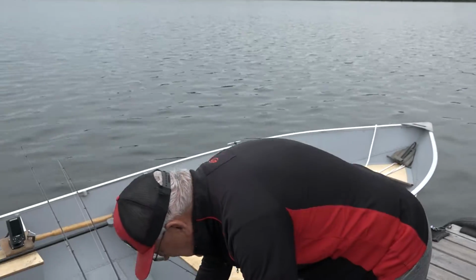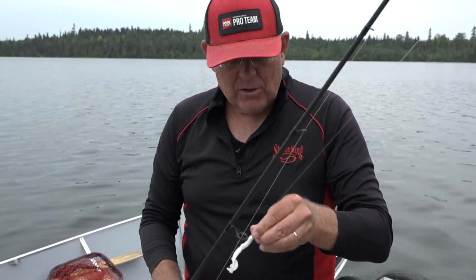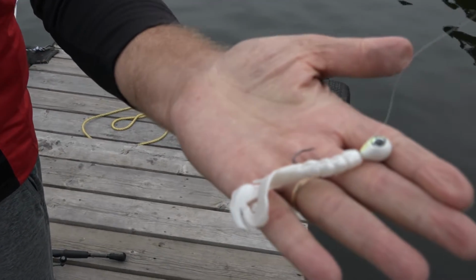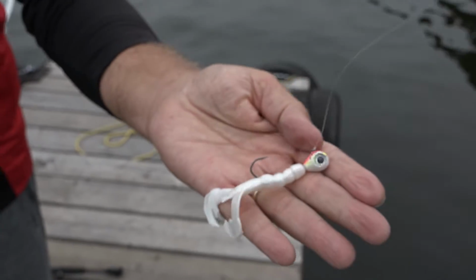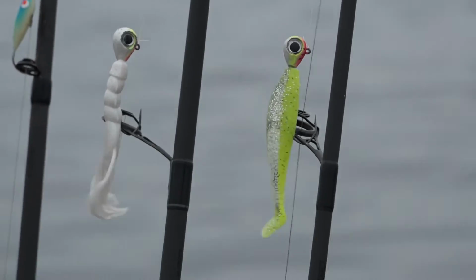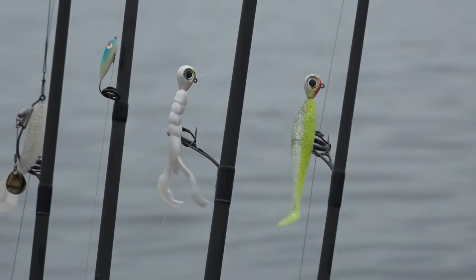And when I went out deeper, then I went to this bait. This was my trusty Rage Craw, and I paired that on a 1/4 ounce jig head. And this just gave me a lot more. I didn't have so much line out. Guys, when you're fishing deeper, you want to make sure that you change your jig size to stay in contact with your bait with a reasonable amount of line out. You don't want to have so much line out that you don't feel the bite.